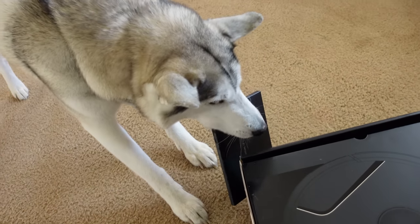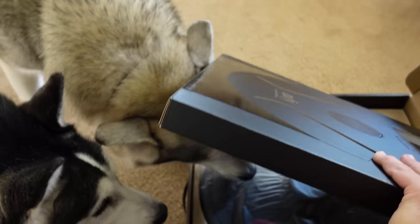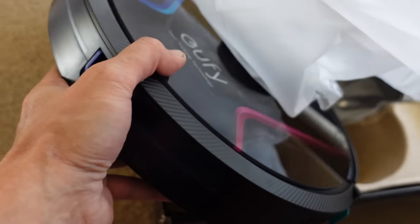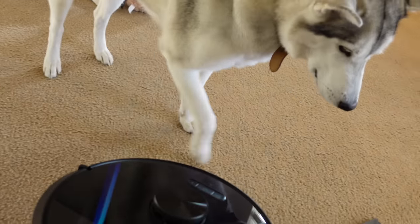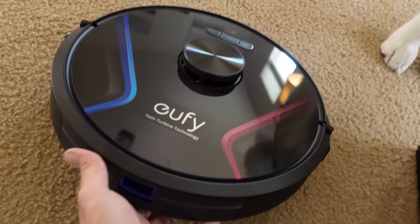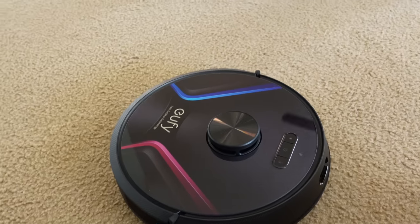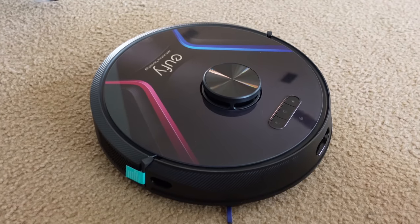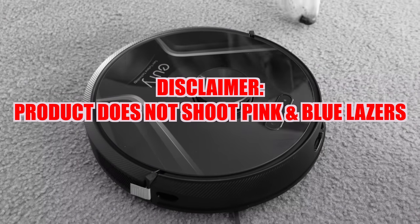You read that for me while I open up the vacuum, bro. Tell me how to use it. What's in there? Whoa, my gosh. Holy cow, I'm amazingly impressed. Just want to let you guys know that this vacuum also shoots pink and blue lasers. Warning, product does not shoot pink and blue lasers.